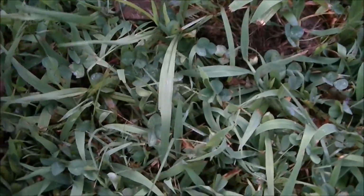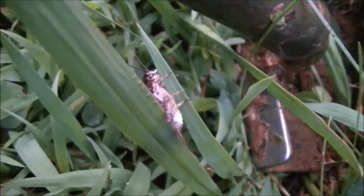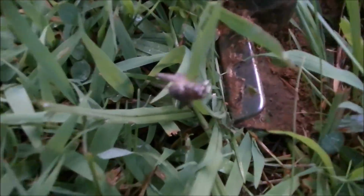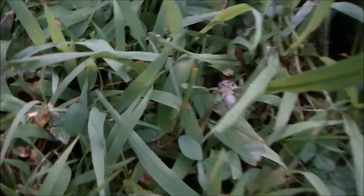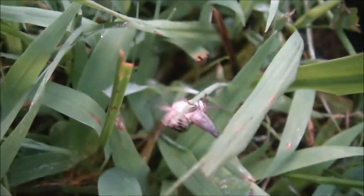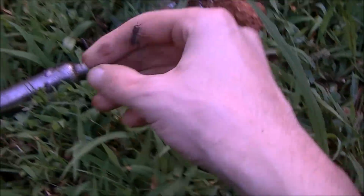There's a bunch of these crickets down in here. Let's get him out for you. There you go. Just trying to focus on this. Alright, let's dig this target out. May as well. He's just chilling out there. Come on, dude. Move. I don't want to smush you. Get out of here. Yep, there he goes. He jumped off my finger. He's over there now.